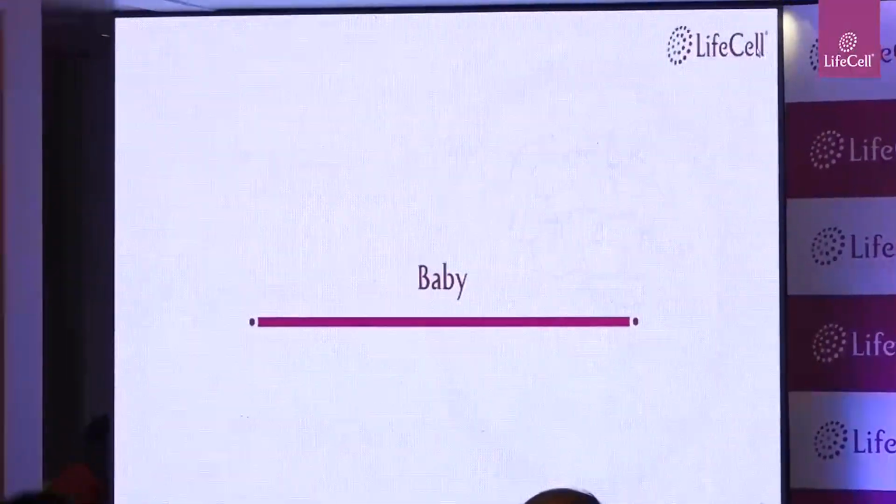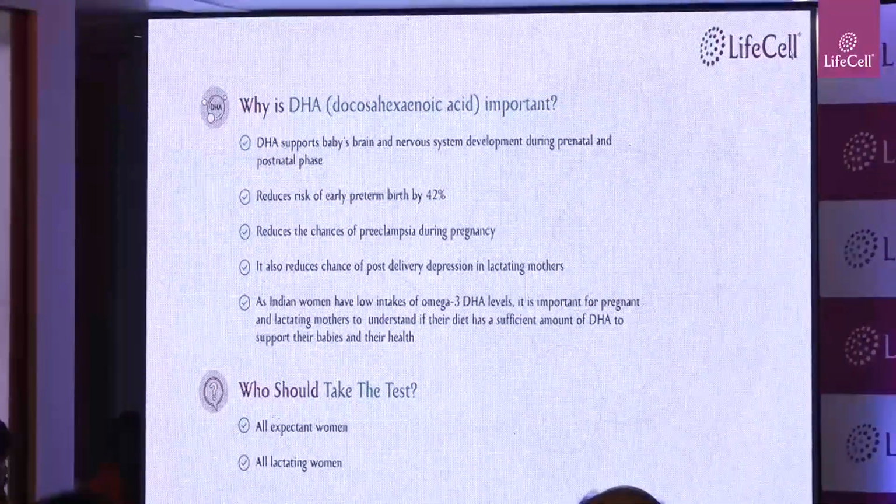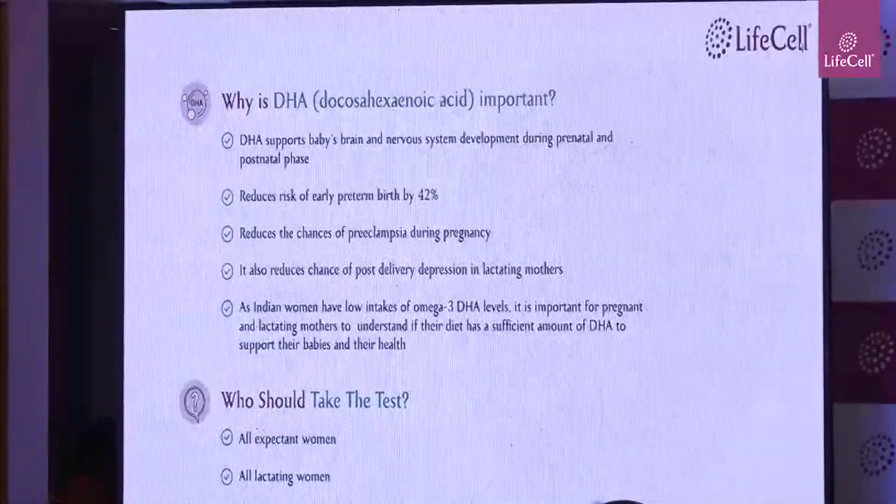So for the baby's health, we have the DHA testing, which is for both the prenatal and the postnatal stage.